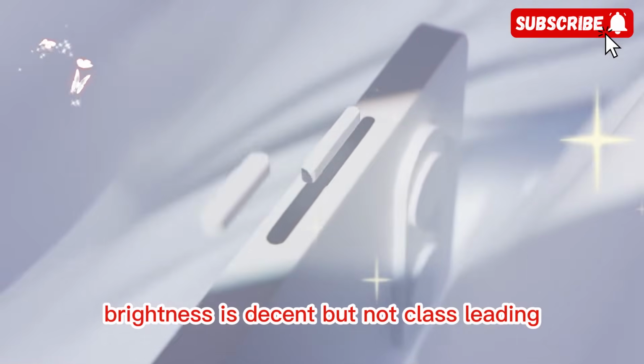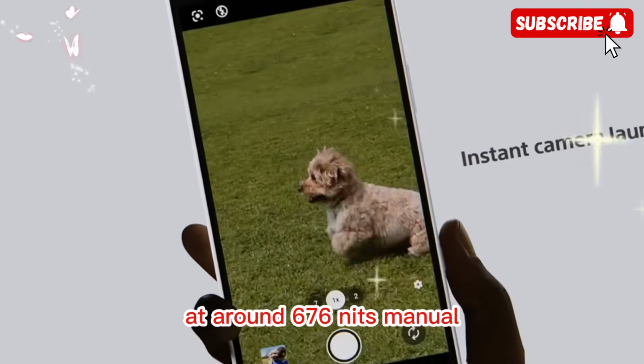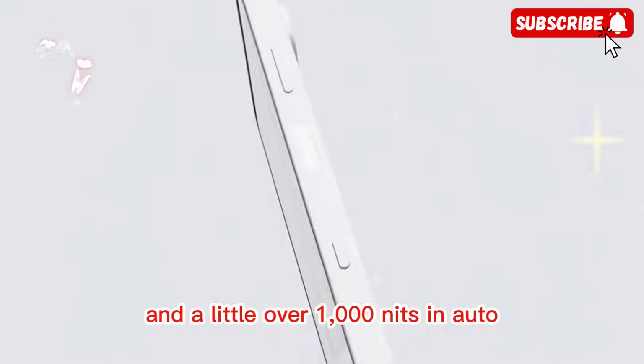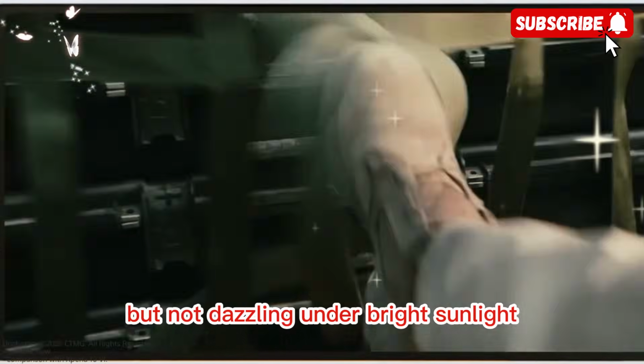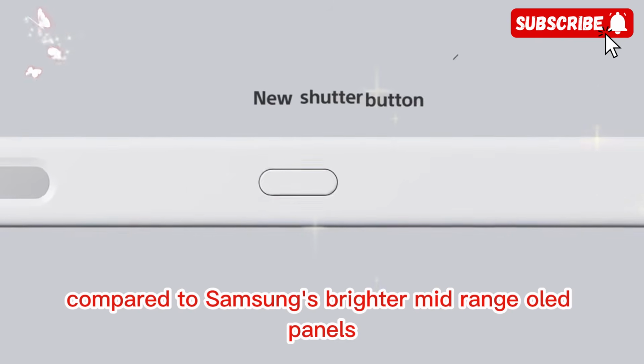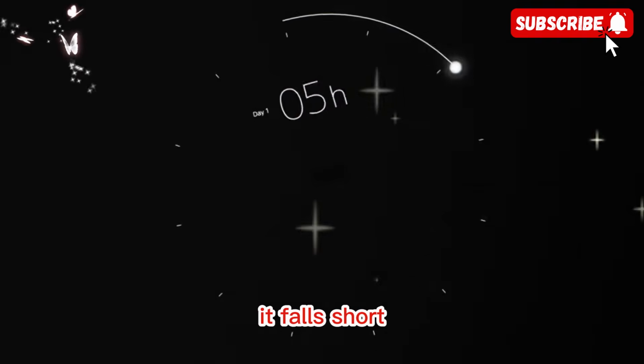Brightness is decent but not class-leading. At around 676 nits manual and a little over 1,000 nits in auto, it is usable outdoors but not dazzling under bright sunlight. Compared to Samsung's brighter mid-range OLED panels, it falls short.